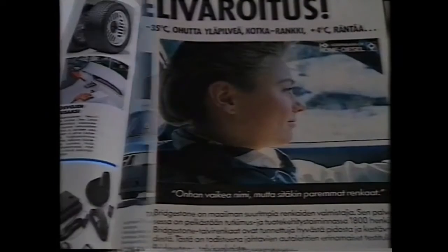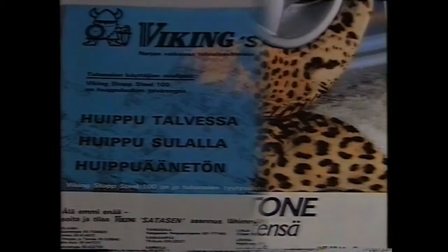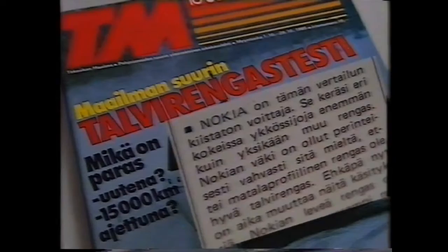Throughout the tire changing season, drivers are overwhelmed with information on how they should select tires for the winter. The technical journals also provide a wealth of information on reliability based on their own tests. But what is the most important characteristic of a winter tire?